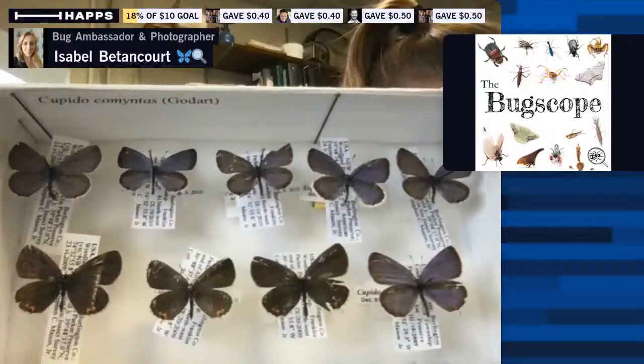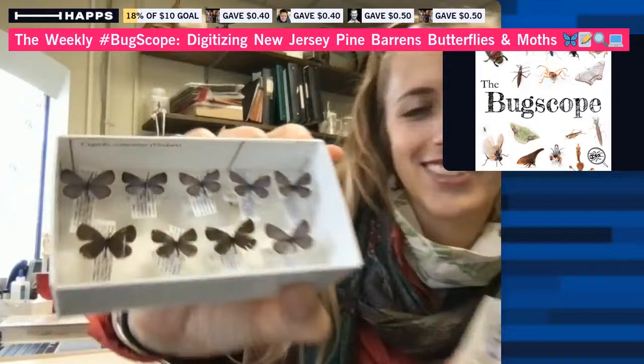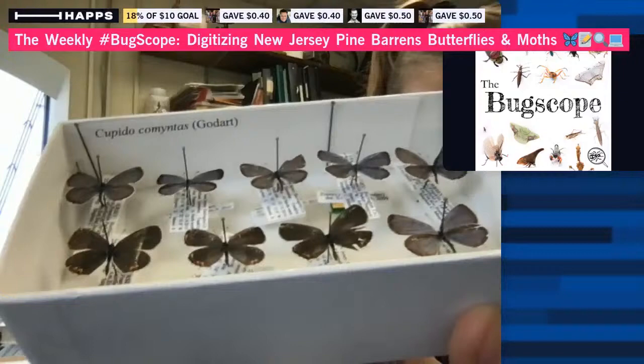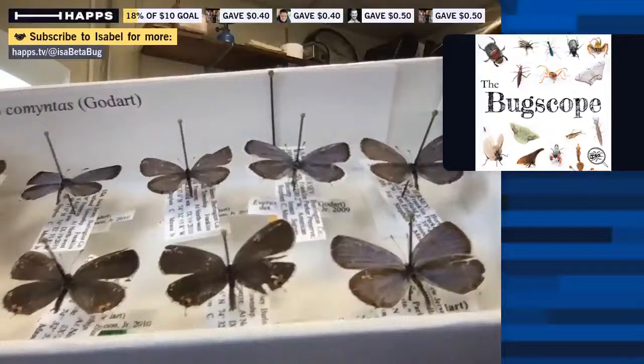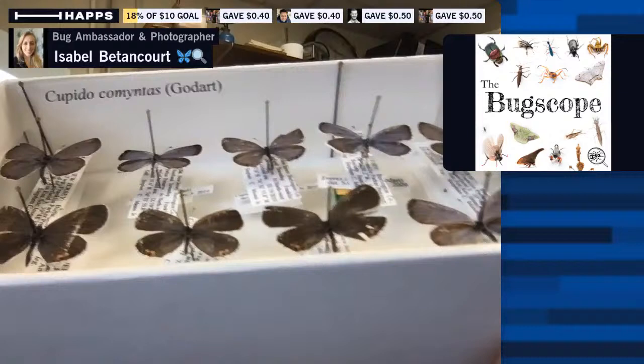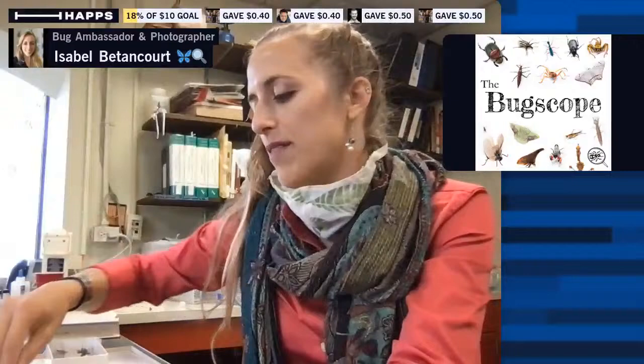This is Celastrina lucia. That's the first one I showed you. And this one is Cupido comyntas. I don't know if I pronounced that right, but different pronunciation approaches are acceptable in this world of entomology. Once again, the parentheses at the end is the author, the scientist, the systematist, or taxonomist who described the species. And their name is in parentheses. It wouldn't be in some cases, like in this case with this species, Celastrina ebenina.